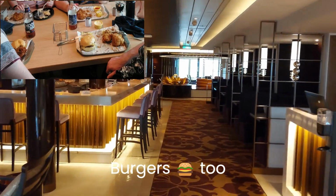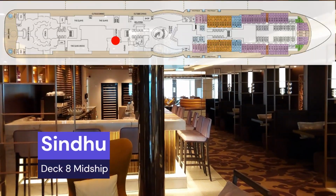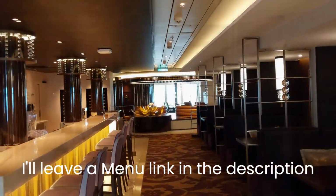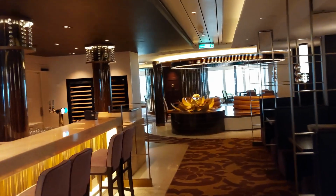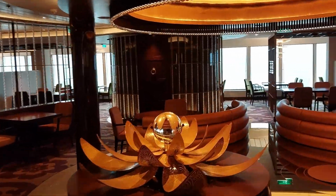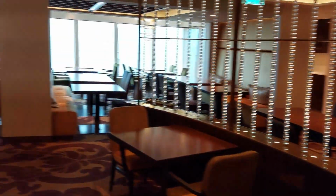Now that is Sindhu in there. That's the Indian, I think they call it an Asian fusion restaurant. We haven't been able to get in there, it's fully booked for a week. Our friends were booked in here on the first night, and they said the food is fantastic. I'm just going to take a look in here. I haven't been able to come in and have a look, so I might be lucky to have a quick look around. Oh wow, look at this in here, it's beautiful.